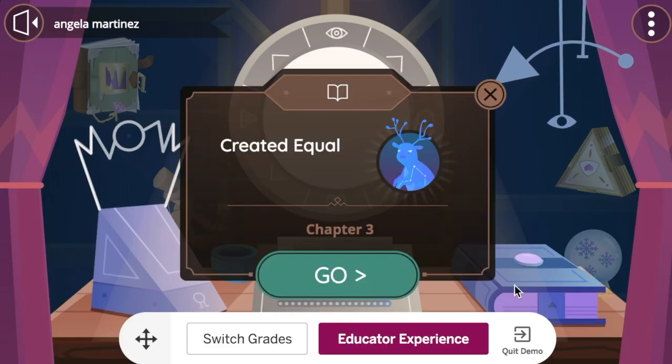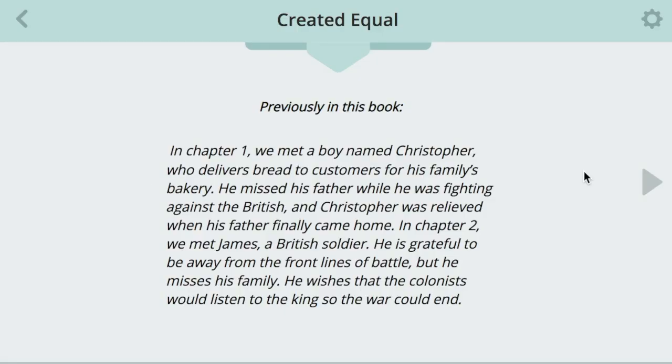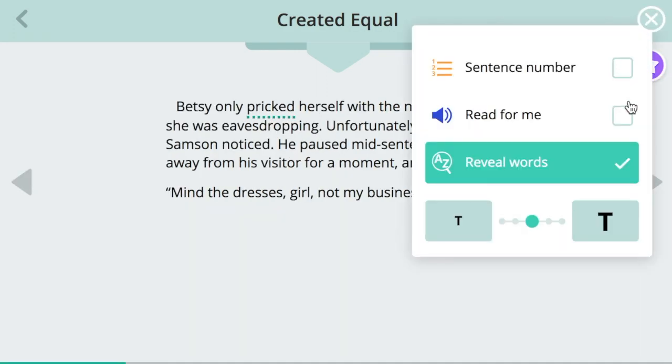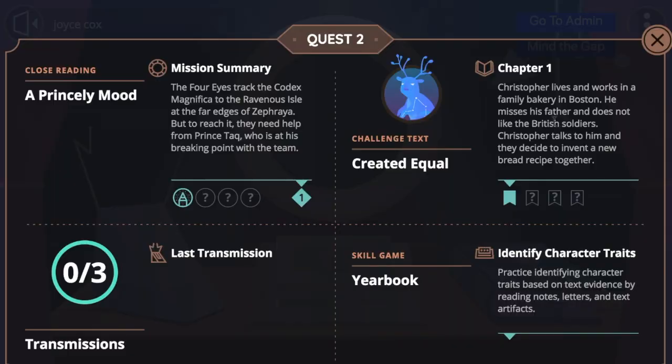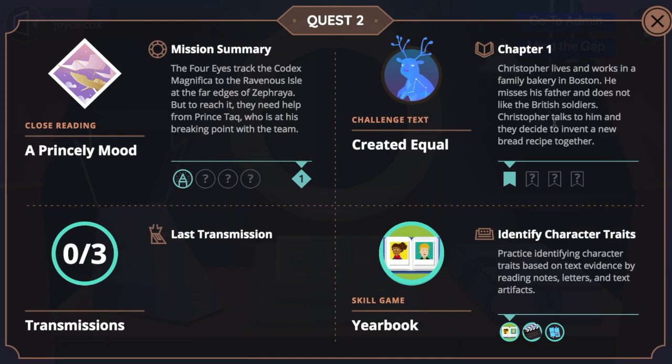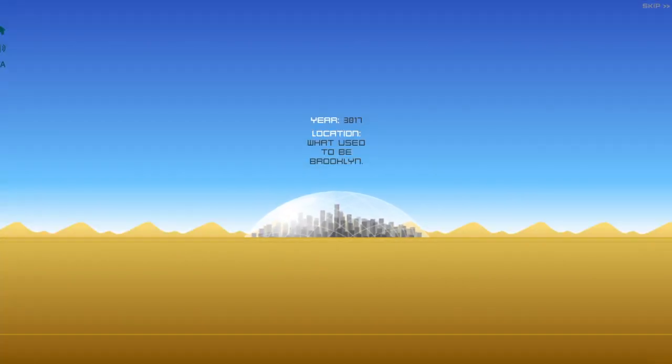And finally, students will engage with grade-level chapter books in the e-reader, with the same audio and reveal word supports we saw earlier. The algorithm then sets them up for their next quest. Middle schoolers go on a grave request to save a dystopian world from the machines that rule it.